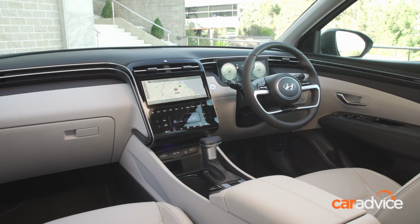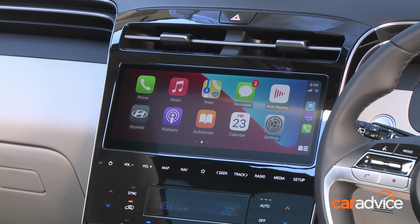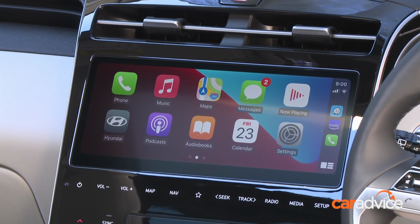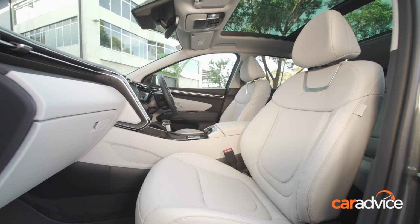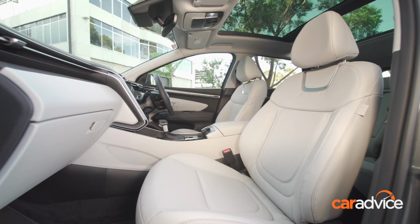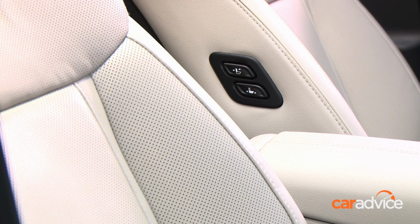A 10.25-inch digital instrument cluster joins the same-sized infotainment screen. You get ambient LED mood lighting, heated and ventilated front seats, heated rear seats, a heated steering wheel, memory for the driver's seat, a power-adjustable passenger seat, and a premium 8-speaker Bose sound system.